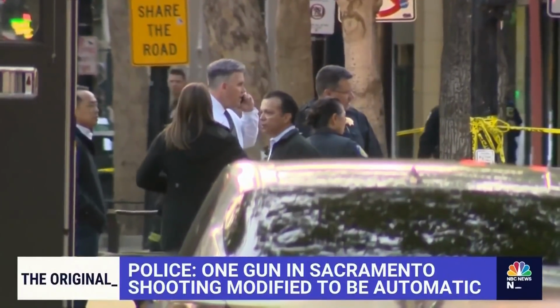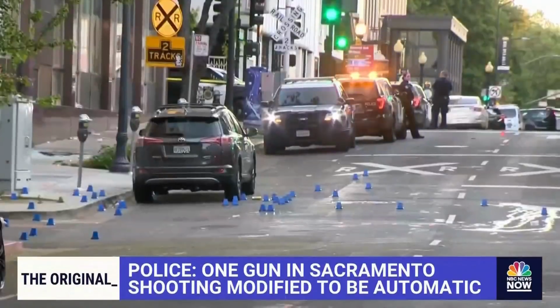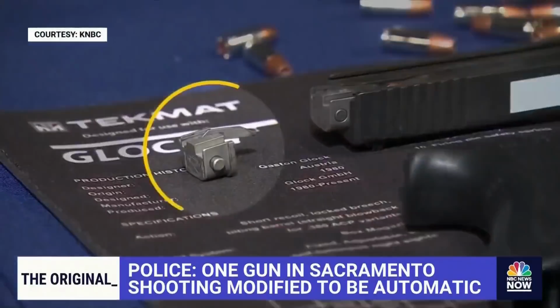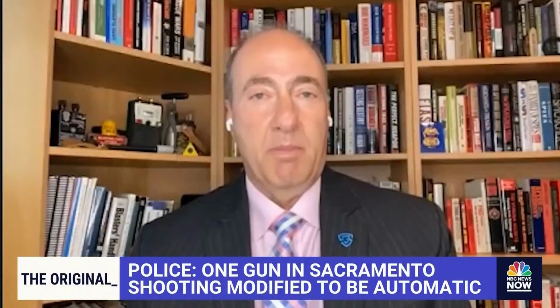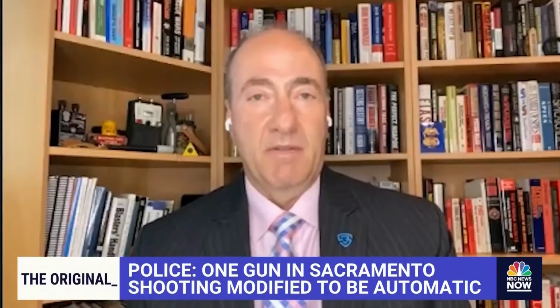Police saying they found a Glock handgun converted into an automatic weapon, essentially a machine gun. More than 100 shell casings found at the crime scene. All it took was adding this part, referred to as a switch, onto the handgun. For someone that has not built one of these switches onto a Glock before, how long would it take them? It would take approximately 15 minutes. It's not a complicated operation, and that's one of the difficulties for law enforcement.